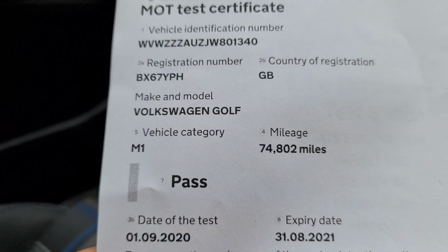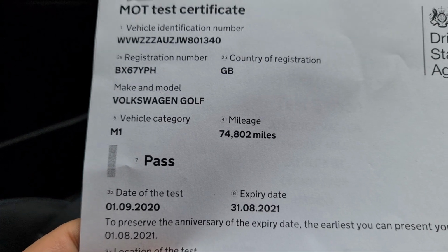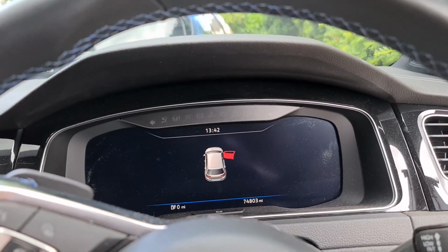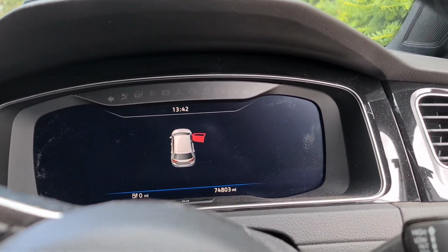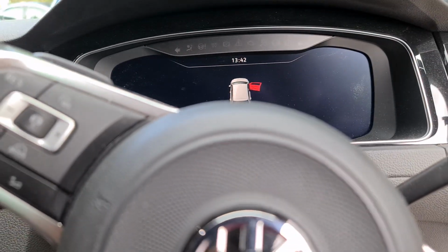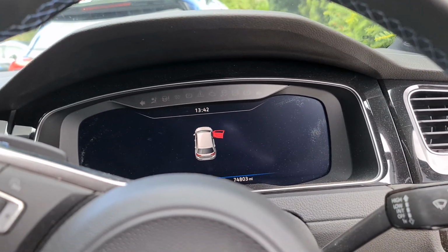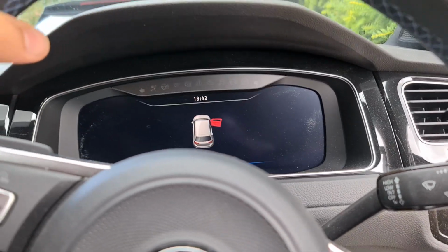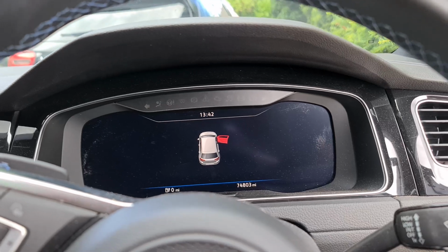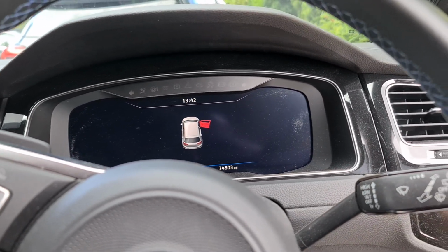As you can see, here is the MOT. It was at 74,000 miles, nearly 75,000 miles, which is essentially 25,000 miles each year we've had this car. So it's quite a high mileage car. I think it's actually the second highest mileage car. That makes sense. There's currently one for sale with 82,000 miles on, similar spec and age. So yeah, it's been an interesting car.